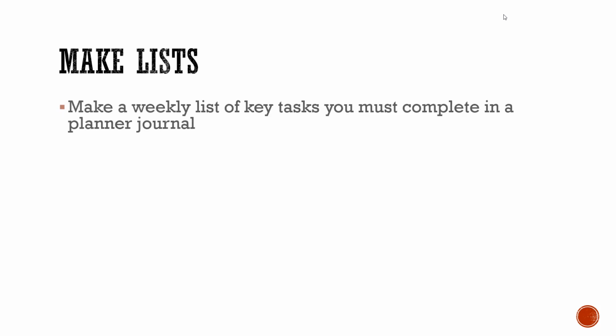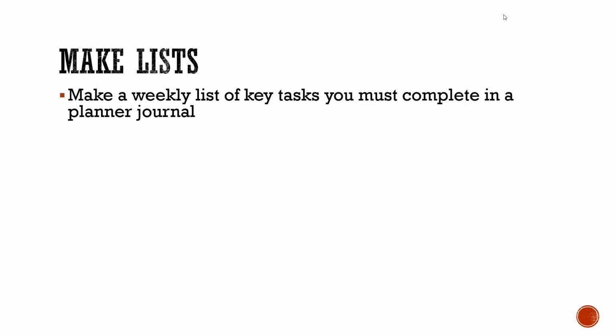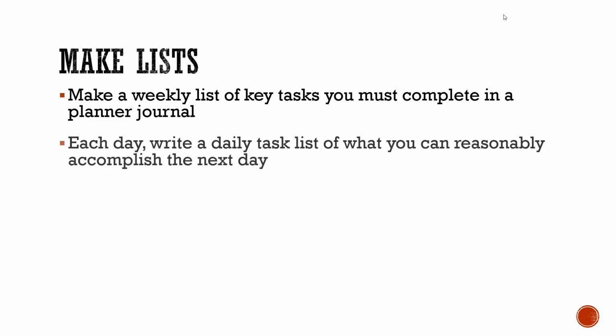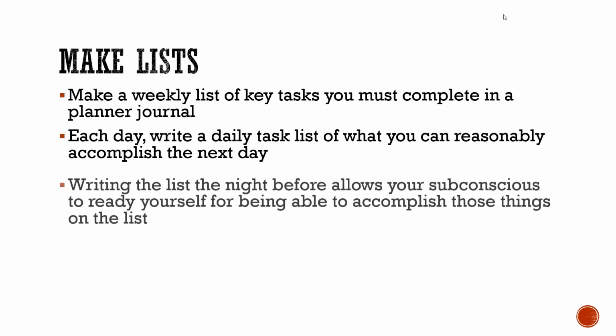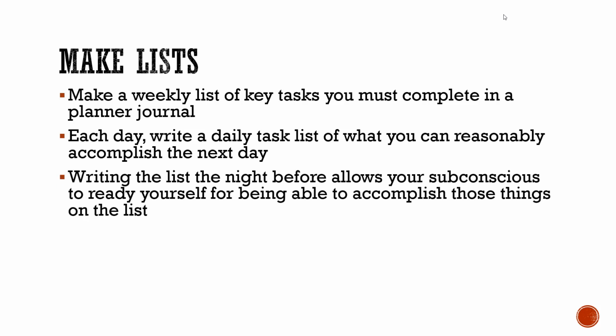Make lists. Make a weekly list of key tasks that you must complete in a planner or journal. What do you need to do this week? And then each day, write a daily task list of what you can reasonably accomplish the next day. Writing the list the night before allows your subconscious to ready yourself for being able to accomplish those things on the list. So your brain, while you're sleeping, will get yourself set up to do the things on your list.